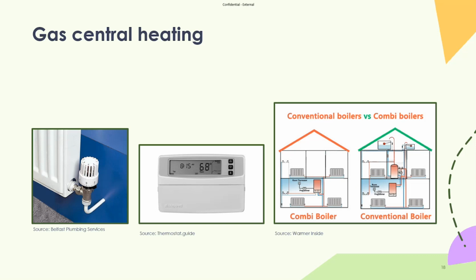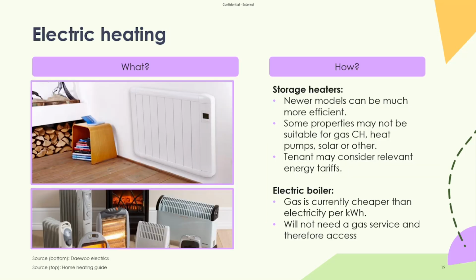Again, the properties you are engaging with might have different types of boilers that exist within that property. And again, understanding how it's used, what it looks like to people, is really useful in then engaging if we're thinking about changing that particular heating system. Again, some images here of examples.